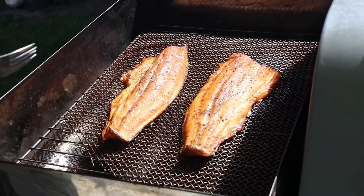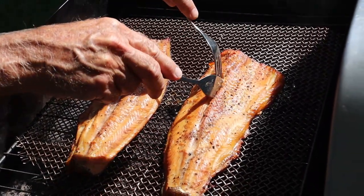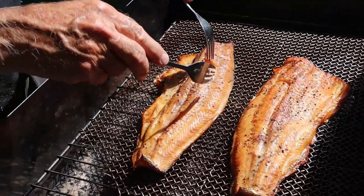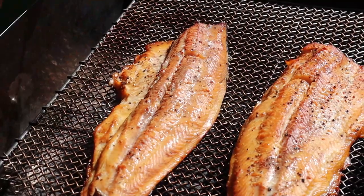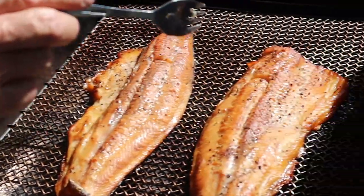So I generally, you don't want to overcook it, but get 2 forks like that and you can see it peeling away. Well and truly done. See that? Lovely. Probably a little bit too long, but it's looking good. So if I had put more sawdust in, it would have been a lot darker. But that's not bad.